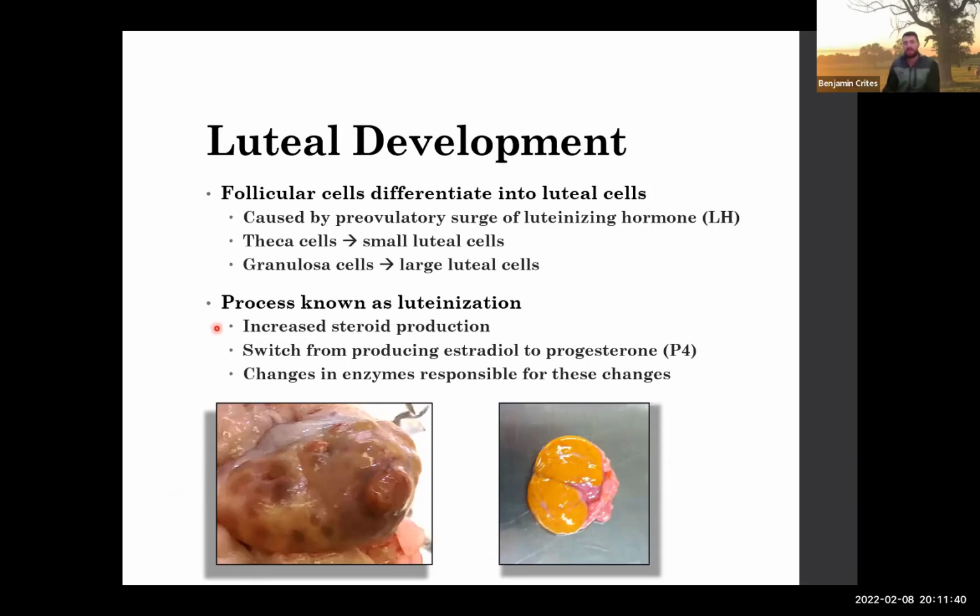And luteinization is associated with an increase in steroid production, but more specifically, a switch from the ovaries producing estradiol to now progesterone, or the structures on the ovary now producing progesterone. There's also a change in the enzymes that are responsible for these changes. And as we look at the image here in the bottom left-hand corner, this is an ovary on a cow. And this structure highlighted here in blue, this protrusion, is a corpus luteum. And we have our image on the right, which is a corpus luteum that has been removed from an ovary and has been split open and cut in half.